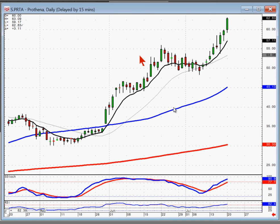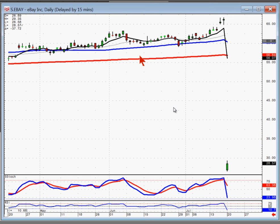eBay, I don't know whether I've got the chart to... Nah, I can't tell yet. I can't tell what the spinoff would have resulted in. So until they get the charts updated, right now they aren't selling eBay, but I don't know what it looks like as far as the chart is concerned.